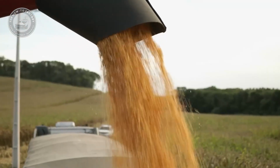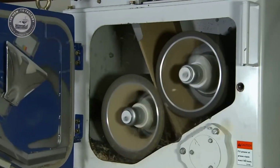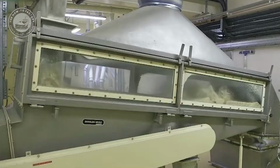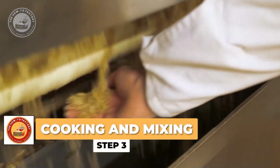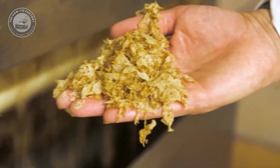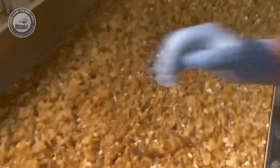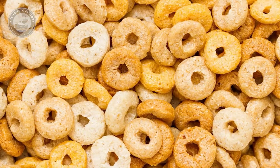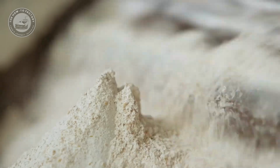Corn is milled into cornmeal or grits, rice is cleaned and polished, and in some cases ground. Oats are hulled or rolled, and wheat is milled into fine flour. Once the grains are crushed into smaller pieces, it's time to cook them with other ingredients so they can soften and absorb the flavor while the starch gelatinizes. This process differs according to the type of cereals. If one is making Cheerios or Fruit Loops, then at this stage the dough is made for them.